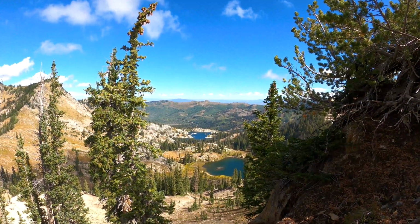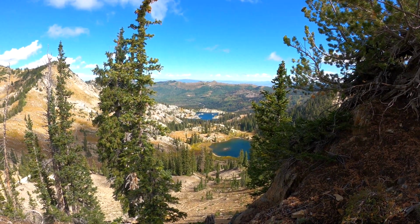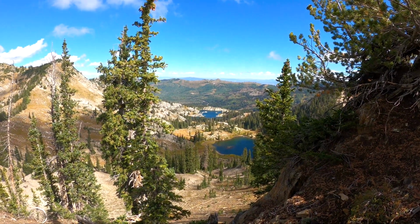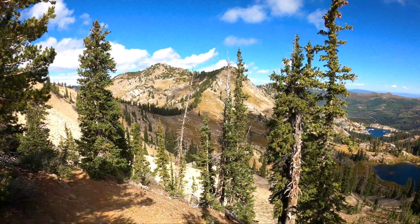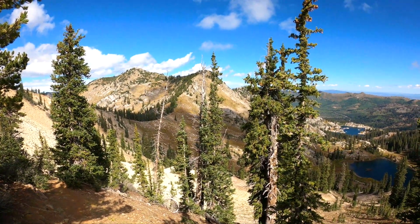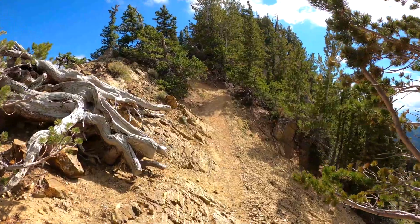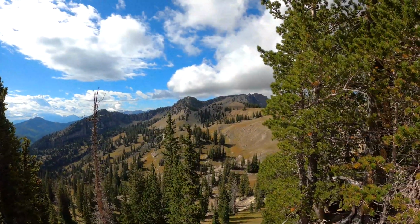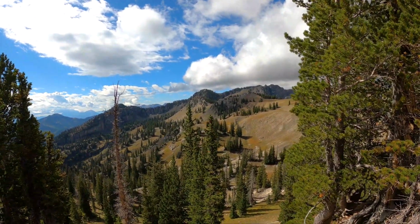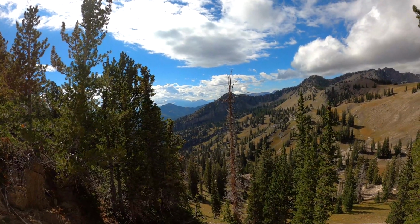Well, we're into some really nice views up here. You can see Lake Catherine, Lake Mary, the road going up to Guardsman's Pass, Scott Hill. Over here you can see Mount Tuscarora. An outstanding day. We're going to keep heading up here though. Show you a little of this side. You can still see the top of Alta Ski Resort, Devil's Castle. Beautiful area.